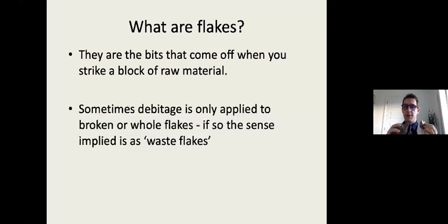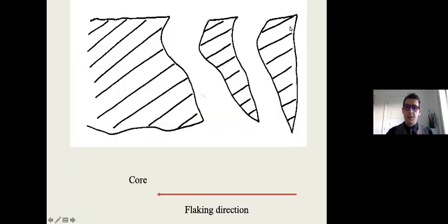Sometimes you will read that there's a term called debitage. A lot of the lithics analysis terminology and knowledge is grounded in French lithic analysis. So sometimes these things are called debitage. We tend to only use that term for broken or whole flakes that are not seen to then be part of creating any sort of flake tool. So they're sometimes termed waste flakes, just the natural process of wastage through napping rather than creating intended flakes for use. Just to keep that in mind.